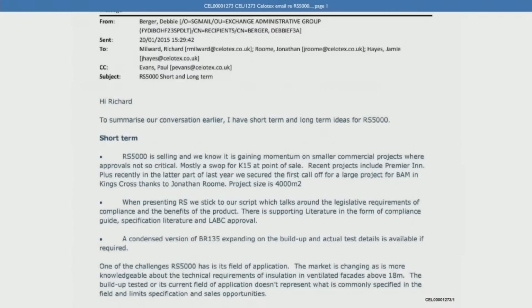So that being the background, wasn't the real reason that you wanted this desktop study from Exova based on these 4 different designs, that the problem was that the build-up that you'd had tested wasn't representative of what was being commonly used in the market, and that was limiting sales opportunities? This short-term summary, if you like, is exactly what was the challenge to the product. It wasn't being addressed as a system, it was being addressed as a product. And what we needed to understand was, how can we use the product outside of the tested system?